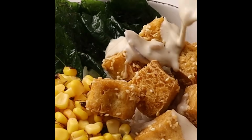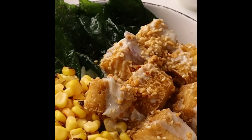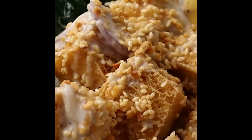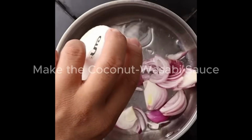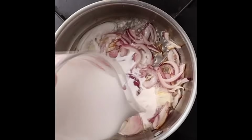I had tofu in the fridge, a little wasabi powder, and one goal: make something that feels like a restaurant meal without leaving my kitchen. So I got to work. Pressed extra firm tofu, cubed it up, then get this.